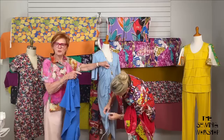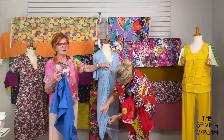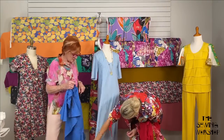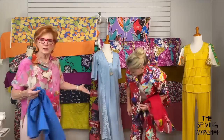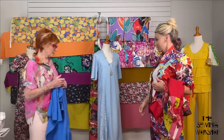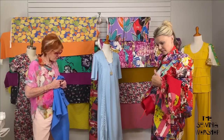This detail would be great on the bottom of pants. So many things. A simple skirt. See? It changes everything. I mean, this is just a plain dress, which could be the e-dress. It could so be many dresses. But you do that and it takes it into another dimension.